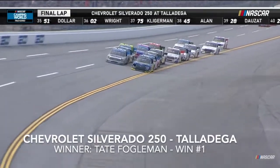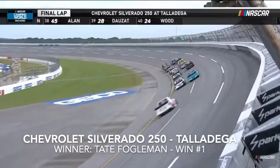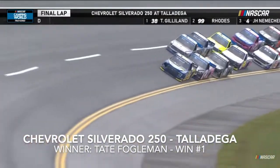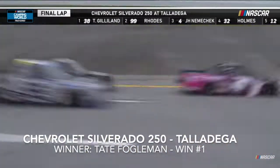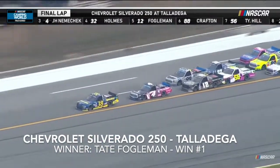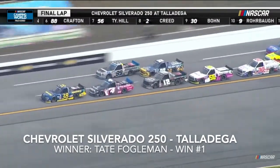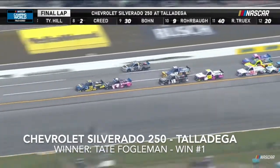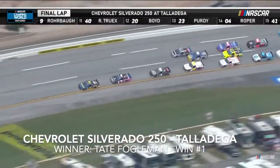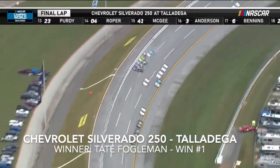The white flag, the next flag will end it. Ripping, pushing, gouging, shoving. Everybody's doing all they can with whatever lane they've committed to. You've got to stay in it right now. A spot to the Final Four and a championship on the line. If Nemechek or a Rhodes or a Crafton could win, but Crafton is slipping back. Oh, Holmes gets into Rhodes a little bit, but Rhodes is able to save it. It's Nemechek and Gilliland out front. Todd Gilliland leads with Fogelman third, and they're wrecking behind them.